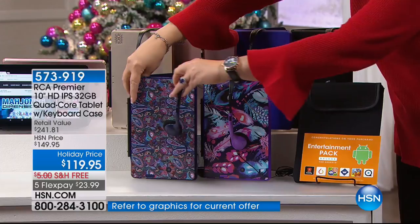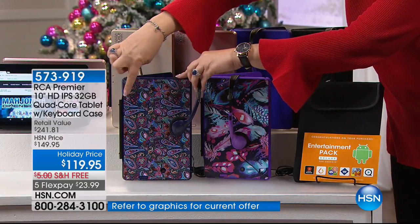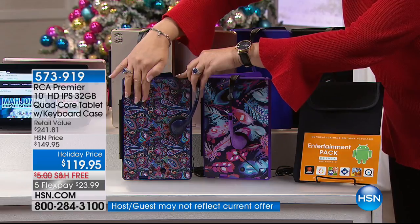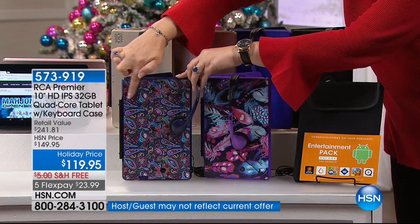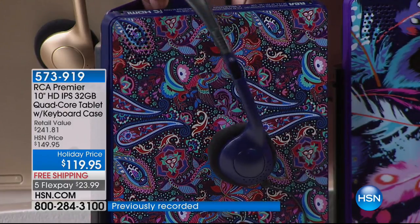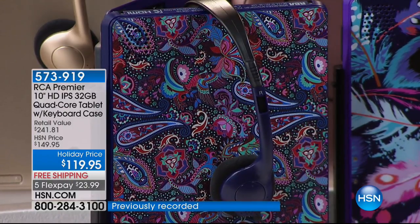Look at how cute this is. This is called Feathers. Look at the feather print. There's 300 only in the feather print. Oh, I'm touching paisley, sorry. This is paisley, and look at how beautiful that paisley is. If you want a print, there's 400 paisley. That's for the whole holiday season, guys.